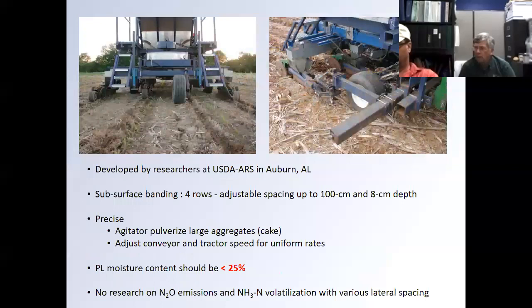You can get a precise application rate from the agitator breaking up the large pieces of cake in the poultry litter, and you can also adjust the conveyor and tractor speeds to get a uniform rate. However, they've noticed that the moisture content has to be below 25% to get good results. And up to this date, there hasn't been any research on nitrous oxide emissions and ammonia volatilization when you adjust the lateral spacing of these subsurface bands.